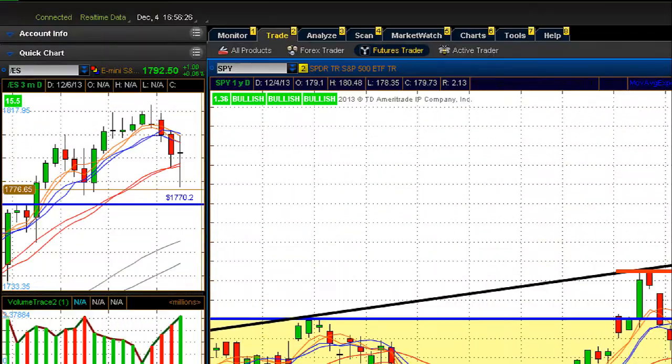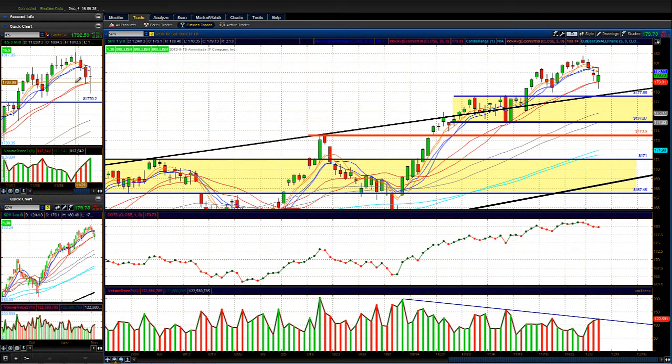Looking at the S&P 500, the ES, you can see same thing here. We bounce off the 20, flash below it, and on the ES, that level is 1787, call it. Today's high, 1800. We take out 1800, look for a move back up towards these 1810s in the short term here.